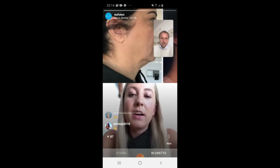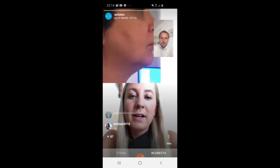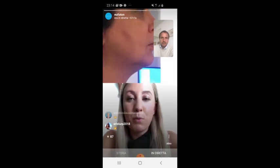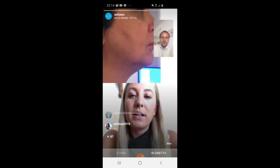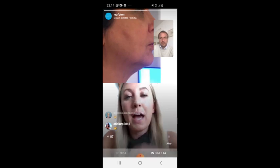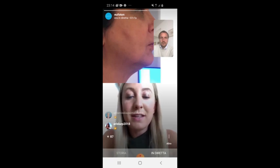As you can see, she has barely any definition of her jawline, and that is taken on the same day. So that's in the evening, and the before is in the morning. And the result is really quite remarkable. She has fantastic contouring of not only her jawline, but also in the buccal area. We've defined her cheekbones and worked on the buccal fat around her cheeks.